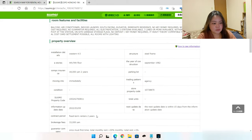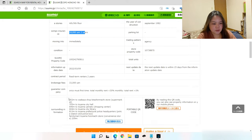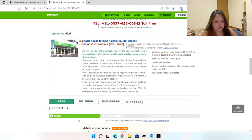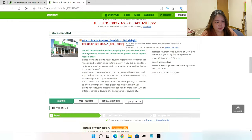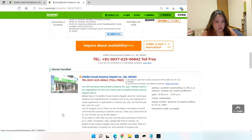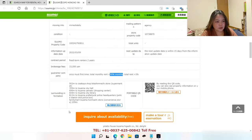But the other information, so okay, here you have to pay 18,000 for 2 years of insurance. You have to pay 33,000 for the brokerage fee. This one, Pitato House, this apartment. The guarantor company is Orico, and it is 30% of the monthly rent. It's actually, again, a very good location, access-wise, but it's different at night. It's a different conversation to have.